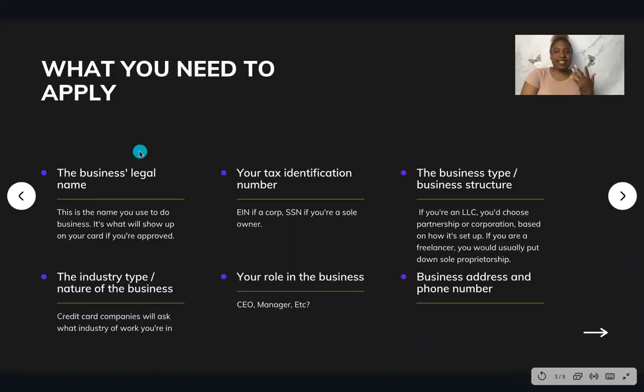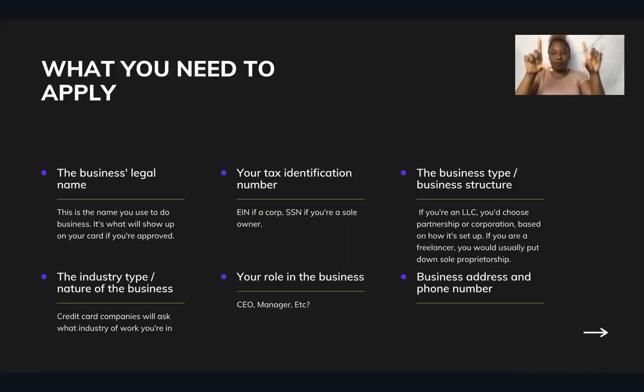The first thing is the legal business name. This is the name you're going to use for the business. So it's actually what's going to show up on your business card if you are approved for the business. So if I'm a sole proprietor, it's most likely just going to say Antoinette and my last name. It's going to say your first, last name, or your first, middle name, and your last name. If you are a corporation, it will say your business name. So Flowery Petals Inc. or The Shop Pop Inc. Whatever it is, your business name will be on your actual card.